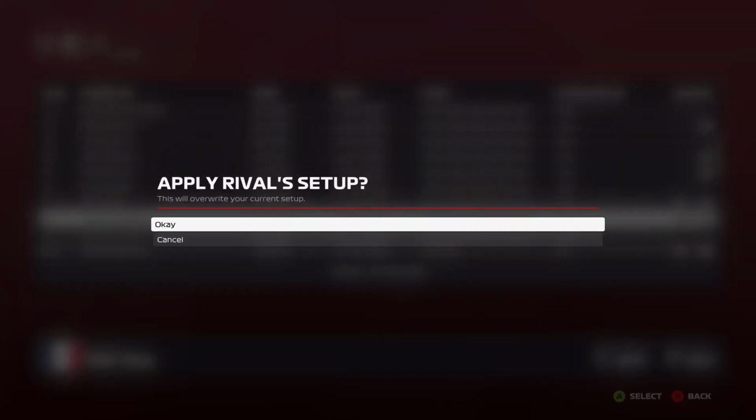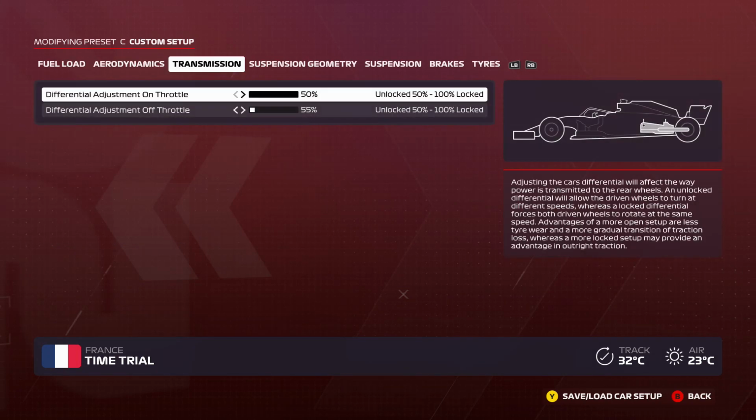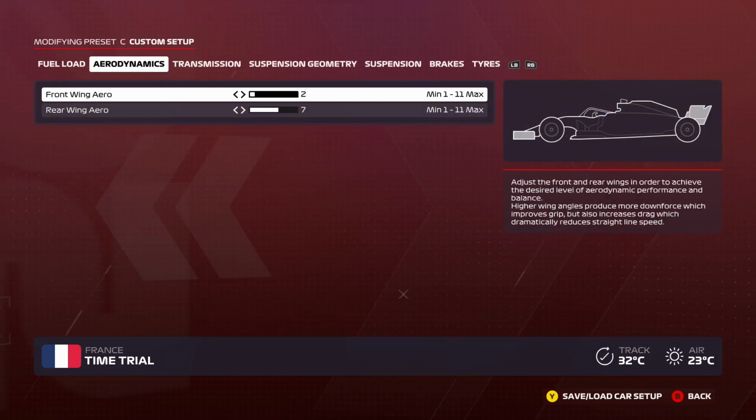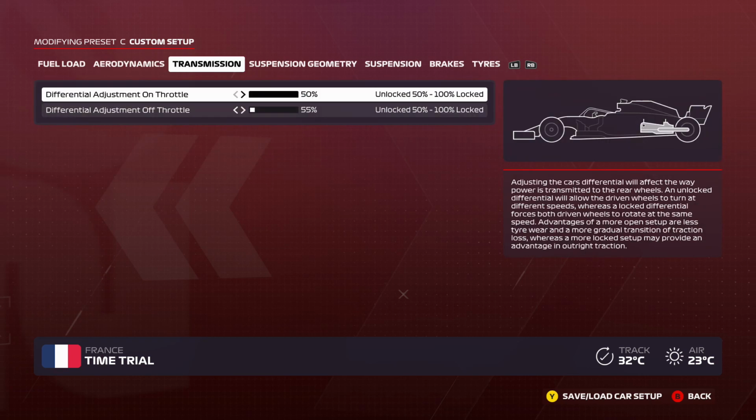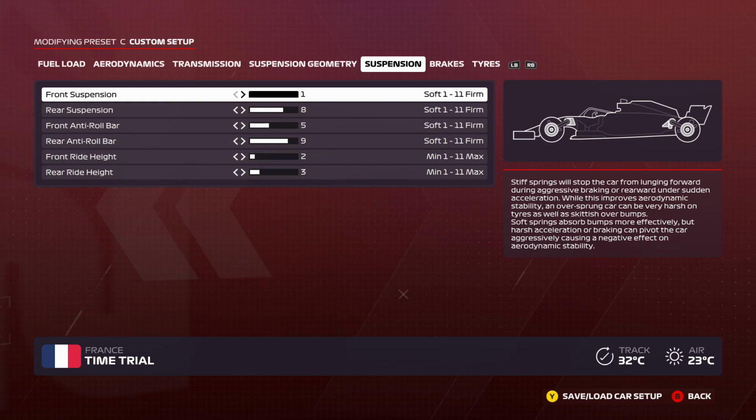Okay, so there's one I know is useful. There we go. That's better. For some reason it wasn't loaded, but there you go. 2.7 aero. Again, mainly for the long straight on the back straight. Again, you need that 7 on the rear for stability for the corners. 50-55 transmission. Suspension geometry all the way to the right and all the way to the left. Suspension itself 185-923.